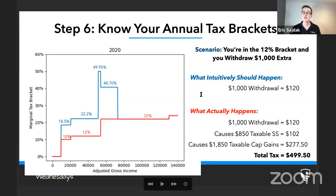And so you think you're in the 12% tax bracket. Your actual tax rate is $499.50, so it's 49.95%. That's the highest tax rate that you can be subject to because of this tax trap. Okay, and so again, if we're right on the edge of this, and we won't know that, if we take $1,000 extra from our assets, we're going to owe 49%.